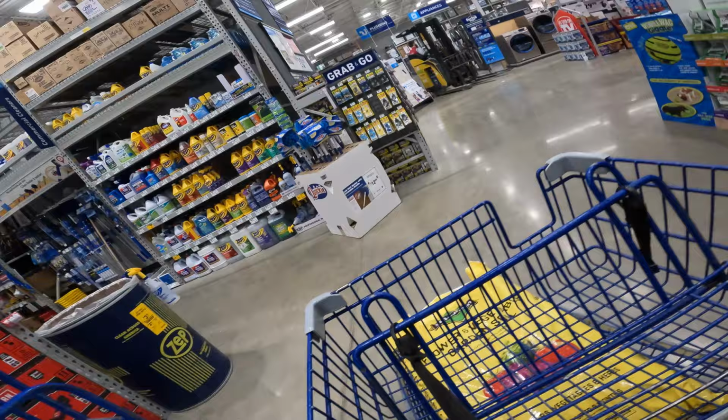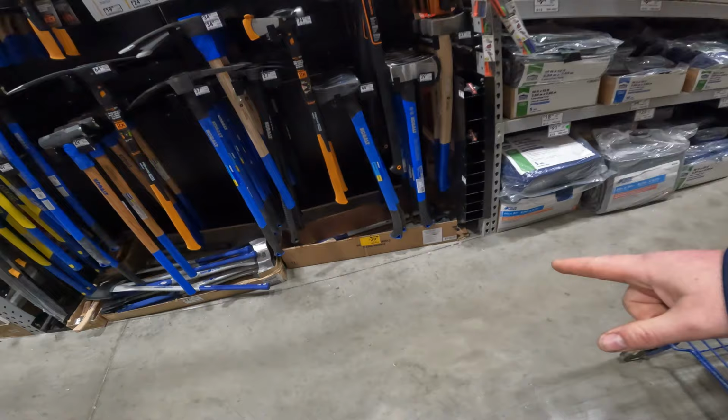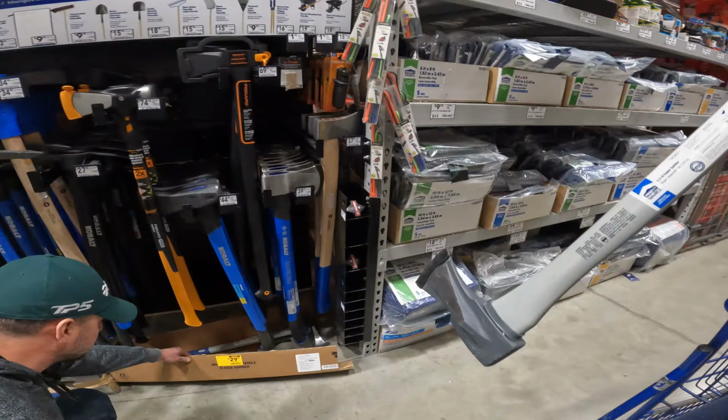The other yellow stickers always just end up being your bulk savings. So how much you'll save when you buy multiples. Right. I just bought a big sprayer. $35 to $29.98 for a sledgehammer axe. What is it? I guess the sledgehammer. You can use it as both. Yeah, so it's $5 off right now. Not the greatest, but for $30.